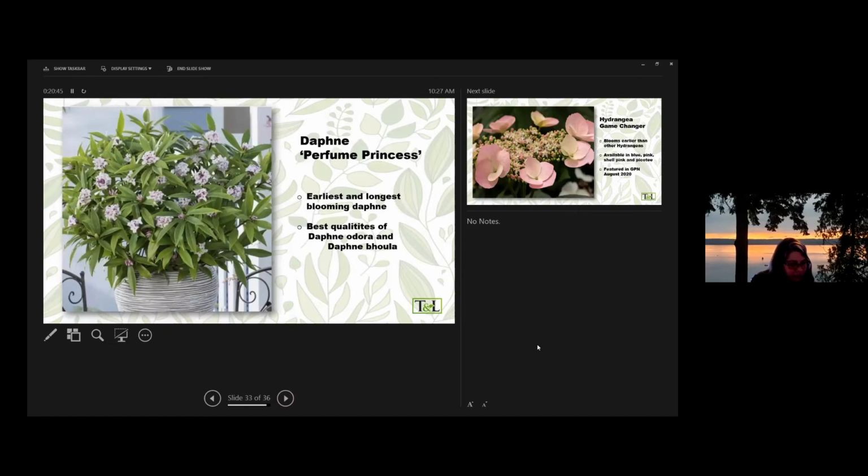Daphne Perfume Princess. This is a newer Daphne. It brings the best qualities of Daphne odora and Daphne beulah. Daphne beulah is very vigorous. Daphne odora, of course, has lots and lots of flowers and strong fragrance. There was a guy from New Zealand, and I want to say that he sort of forgot about this. He was doing some breeding and it kind of got tucked in the back of his garage, and then he found it and it's like, oh, well, let's see what this does. And he pulled it out and planted it up, and it's a real winner.